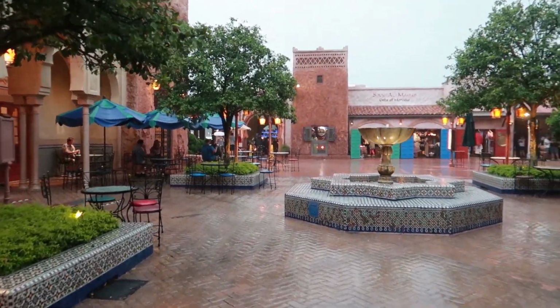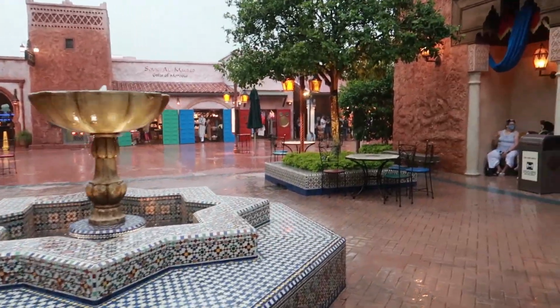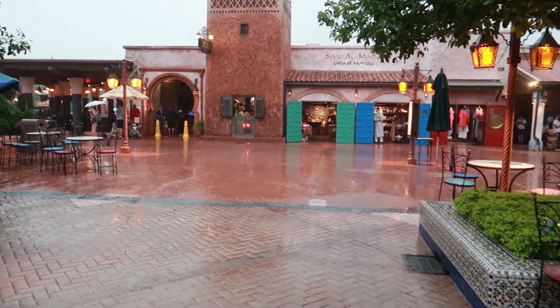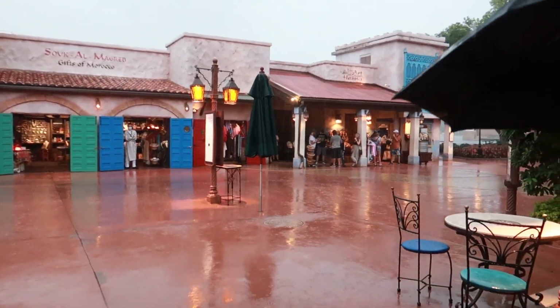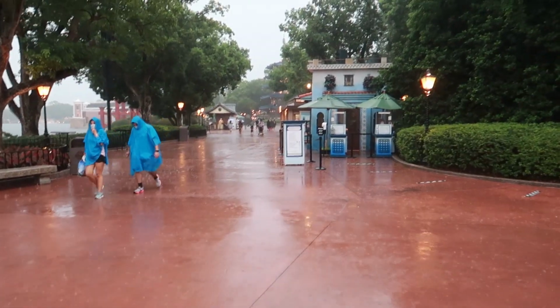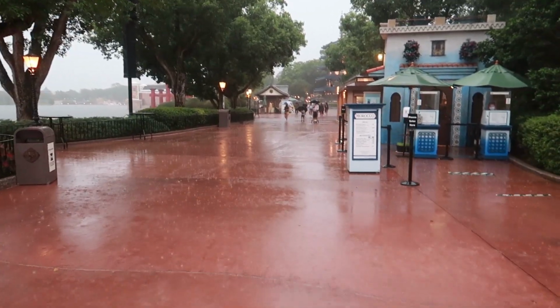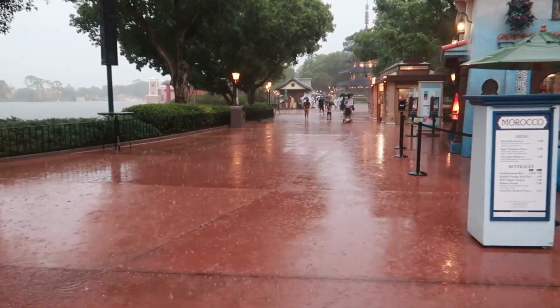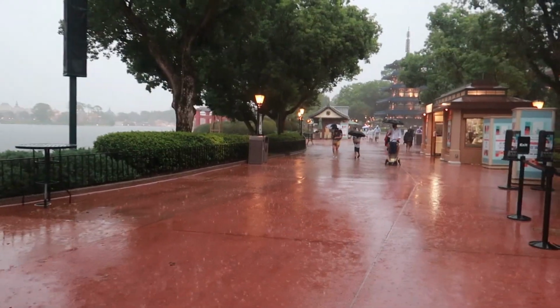We're done here in Morocco as the rain keeps coming down. One of these days we're going to come out here and do a rain on the umbrella ASMR through the theme parks. And head towards the America Pavilion and get a lobster roll and probably some carrot cake in this storm. I mean, like, look at that. It's like a wall coming through.